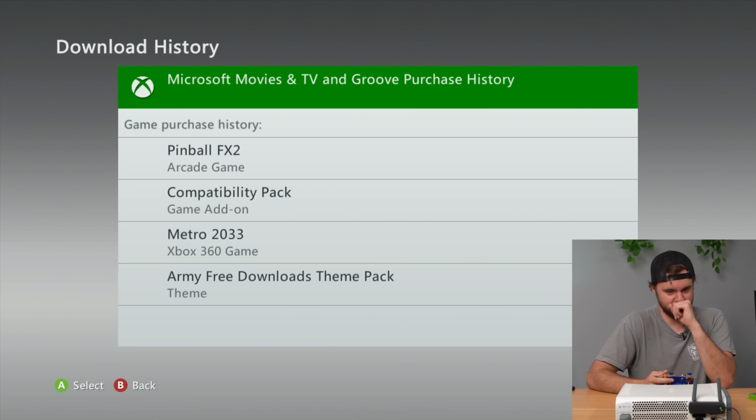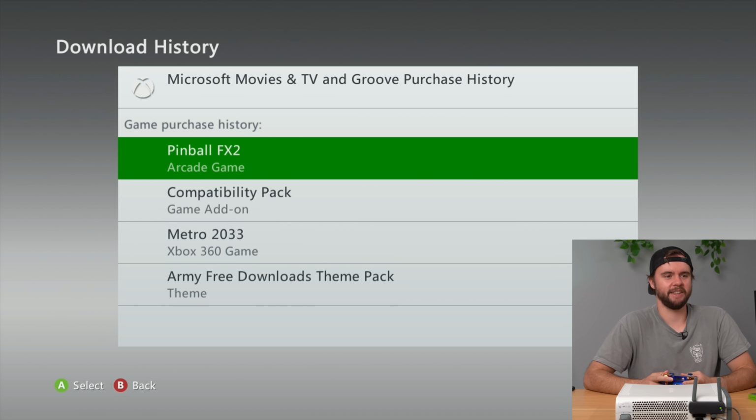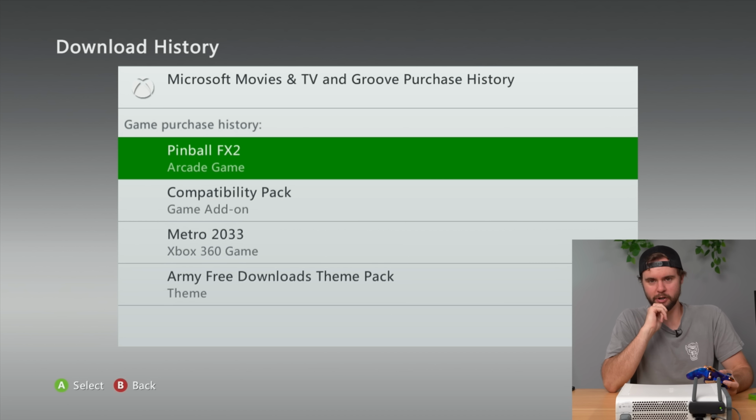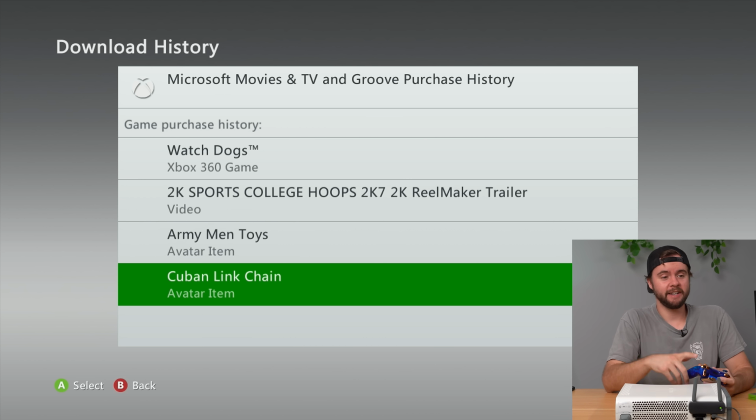And it says, first of all, this is the funny part, it says Microsoft Movies and TV and Groove purchase history with the ampersand, like, if you know, you know. And we got the new logo as well. And then here's where you find your old purchase history. You have to scroll through here. It's sorted by last purchased, and you go find it and you download it.